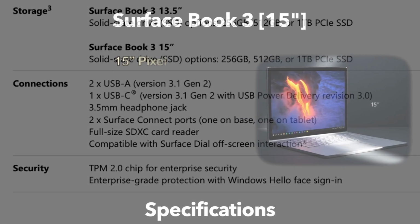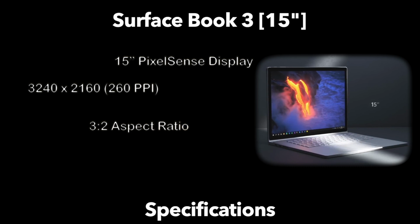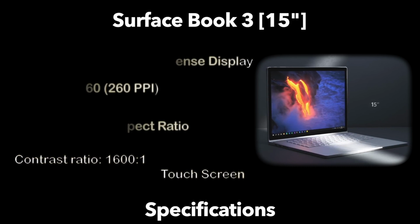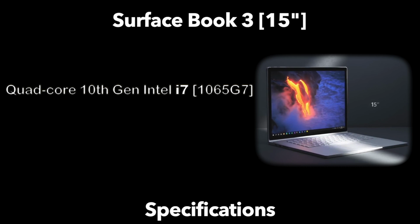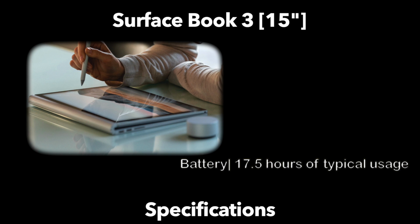Let's move on to the 15-inch Surface Book 3. The resolution of the 15-inch display is 3240 by 2160, giving a density of 260 pixels per inch. It is a touch screen and also comes in at a 1600:1 contrast ratio. Processor-wise, it is equipped with a quad-core 10th generation Intel Core i7, and for graphics, it comes with an NVIDIA GeForce GTX 1660 Ti with 6GB of graphics memory. While connected to the keyboard base, it will give up to 17.5 hours of battery life.